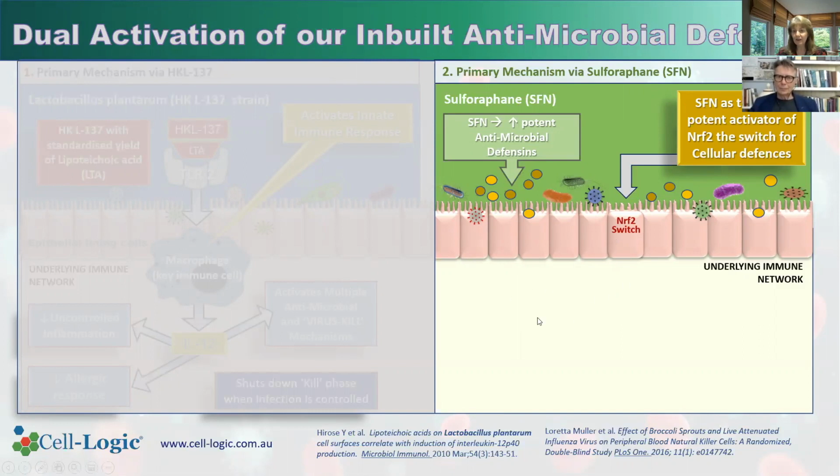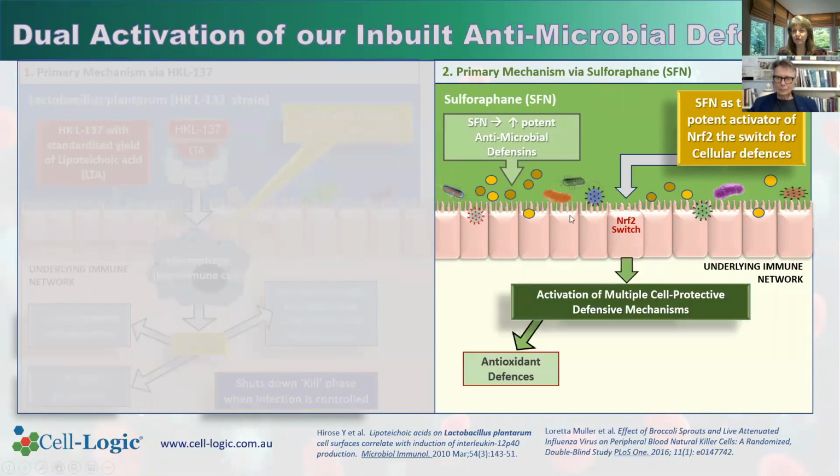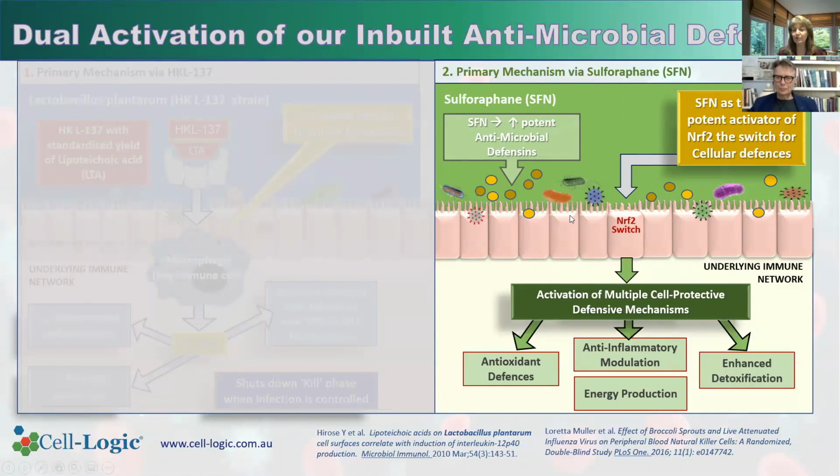And they have a number of other functions as well, which we won't go into. So being able to activate this mechanism is a very, very powerful defense. And then we talked before about activating all these other processes. When you get all that happening at the same time, you have step one of a very powerful defense system. And we should talk about step two, I guess, then. Yeah, with that too, can I just say, this is happening both in the gut and in the lung too, these mechanisms?